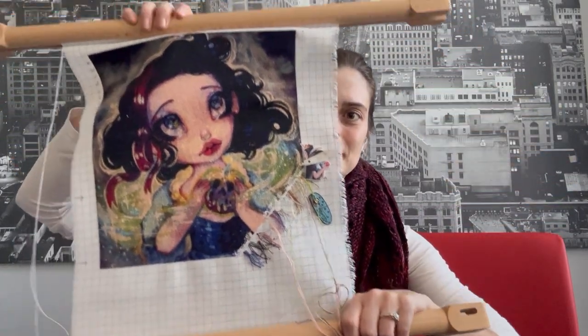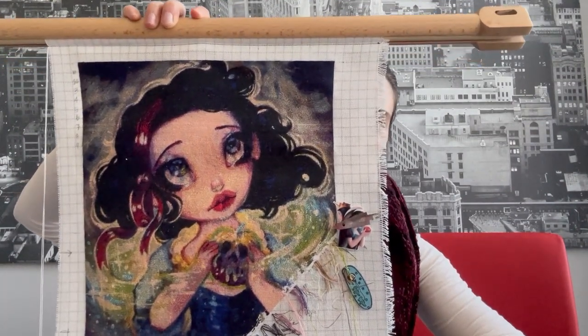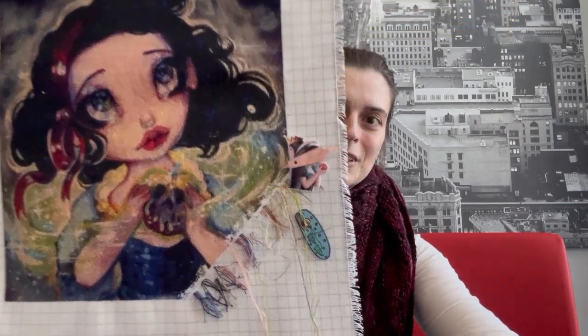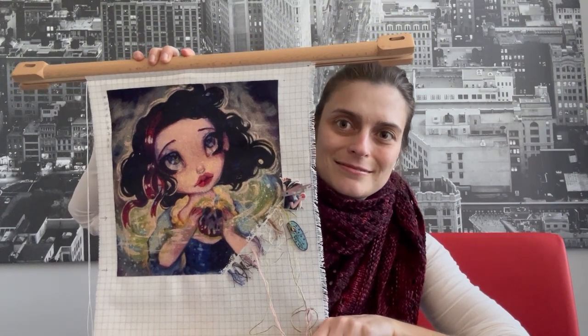I have been stitching a lot this month, way more than I usually do. I had some vacation days to burn at work and I didn't want to have them paid, so I'm taking some vacation days off, and I'm enjoying it and using it to make progress on my cross stitch. So without further ado, here we are. She's so pretty.